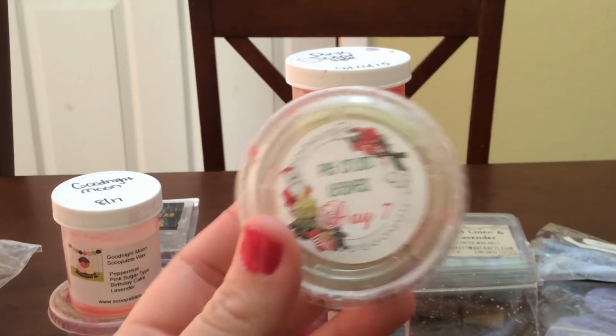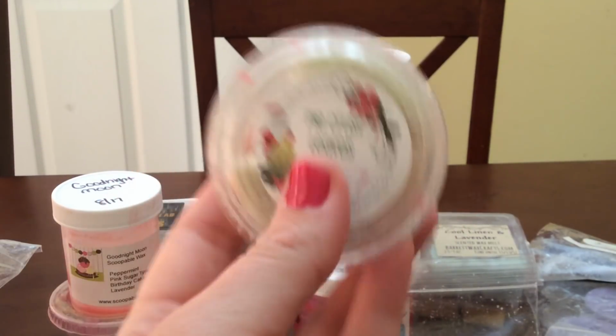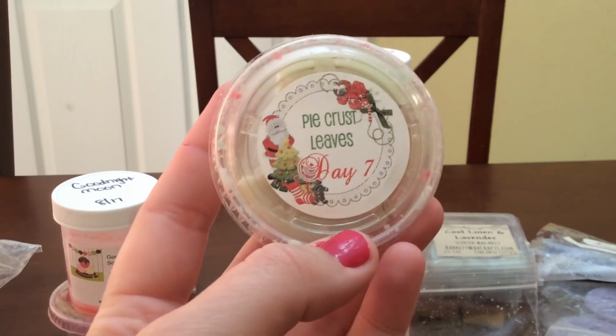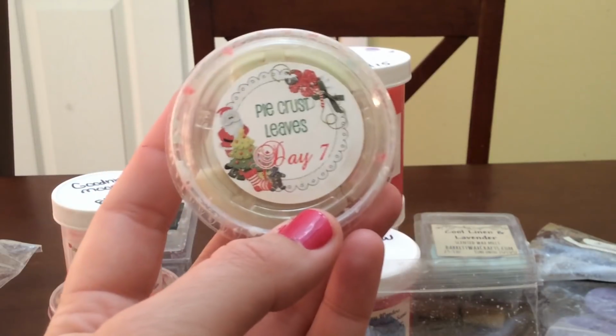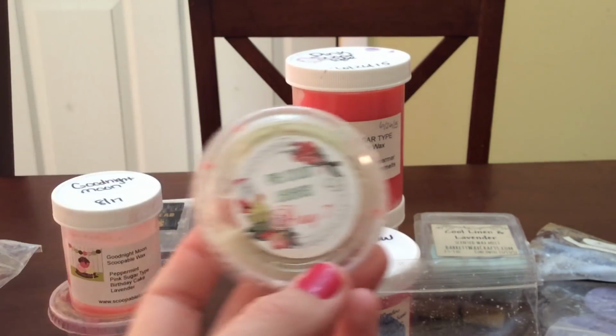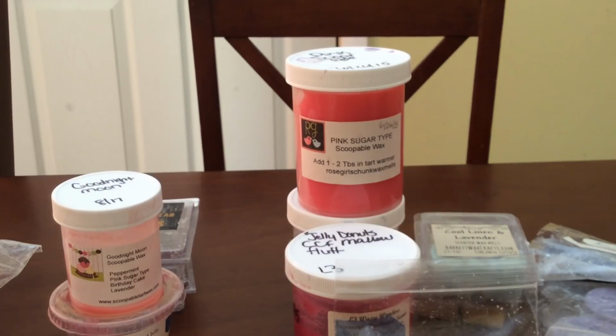And then I did melt a quarter of this Pie Crust and Leaves, which is Misery. This one I'm actually going to put away and save for fall. I have a hard time getting through this because it is very fall-like with that leaves. So I am going to put this away and save it for fall and do it around October.